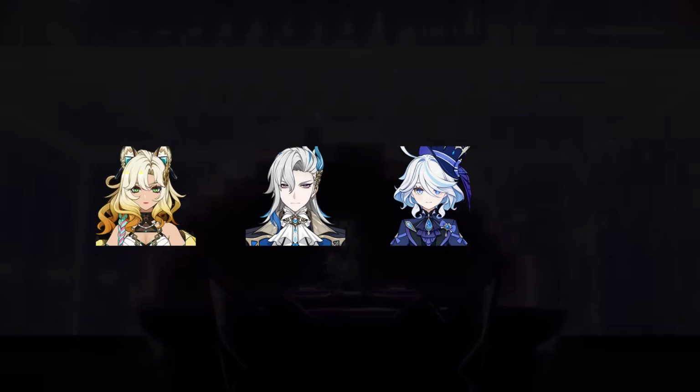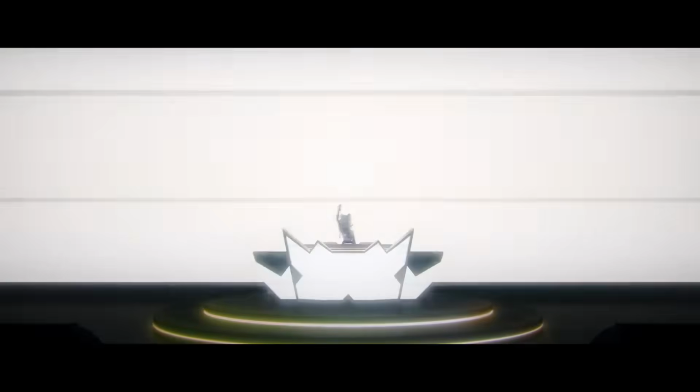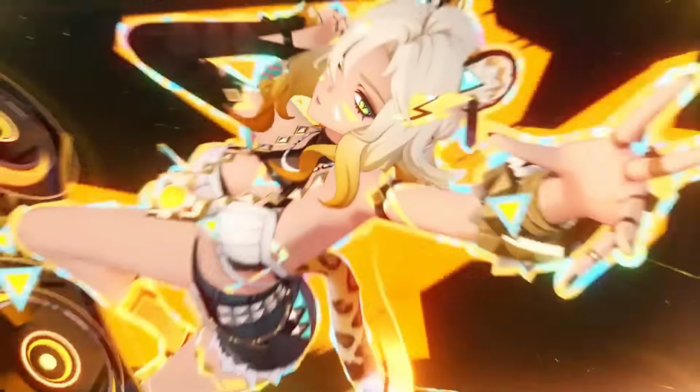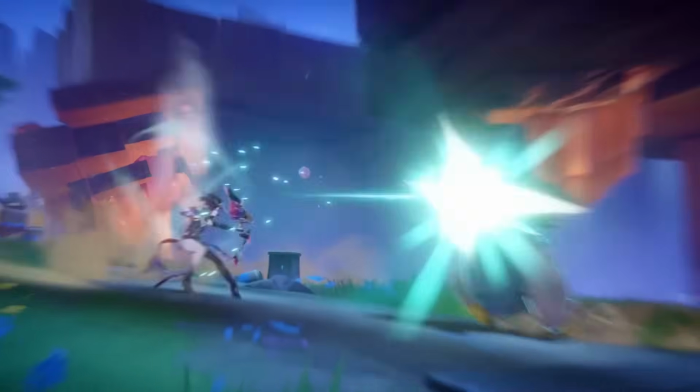For instance, if your team was Xilonen, Nilou, Furina and Kazuha, she would be able to provide Hydro resistance shredding. Xilonen is also able to heal the on-field character using her elemental burst, which is why you could run Kazuha in that team instead of another healer.